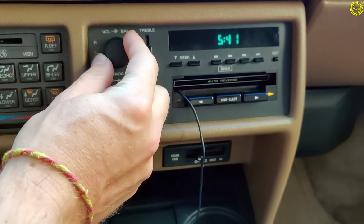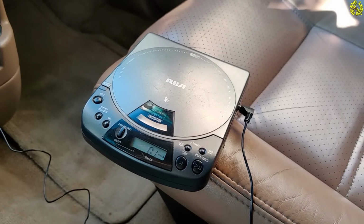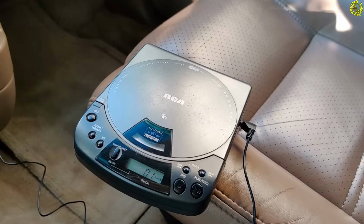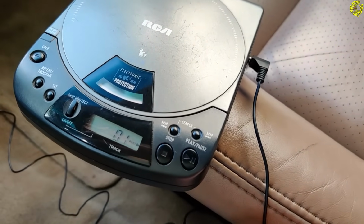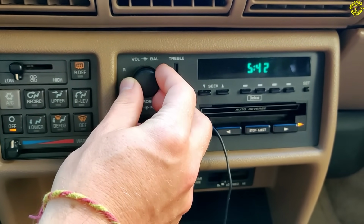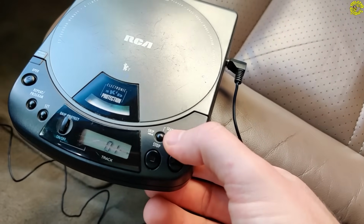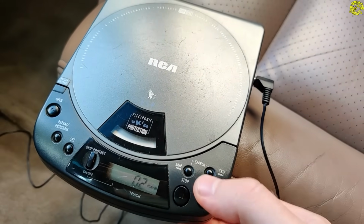Turn the radio on first. And here's your music. And now you are a hacker. You hacked the Oldsmobile's audio system with a digital audio track. And now here you can change the song, of course. So, click.